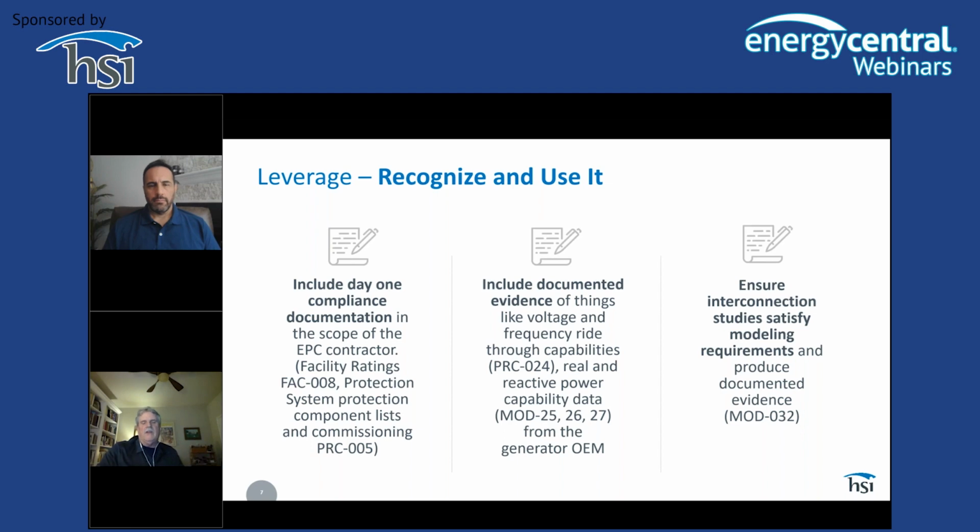So it's not a blank sheet. Leverage what you have. And we've included some examples here. I talked about the EPC contractors. We've helped so many people fight through this. I have to have a component list for my facility ratings, which is an odd thing for generators to do, but they do it, and it's proven to be pretty valuable for planning purposes.